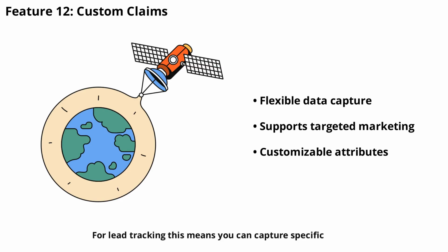For lead tracking, this means you can capture specific data points relevant to your business, such as industry, job title, or lead source. Custom claims provide greater flexibility in how you collect and use lead data, supporting more targeted marketing and sales efforts.